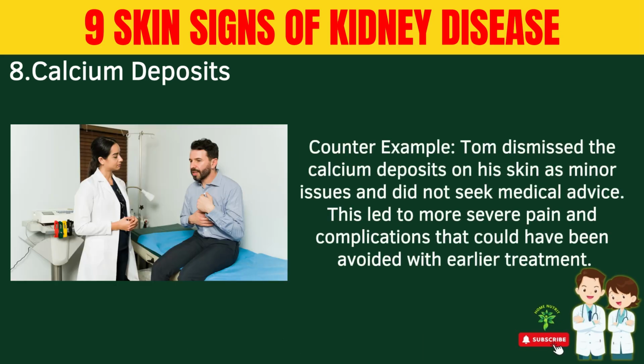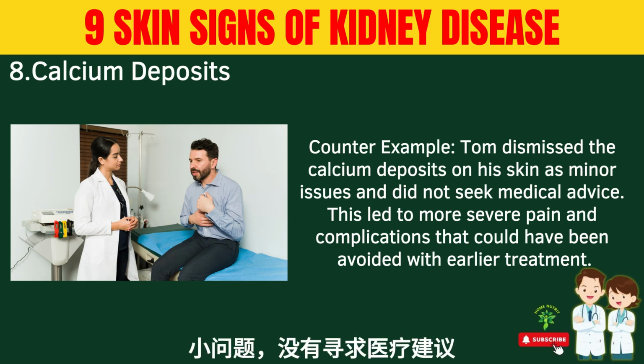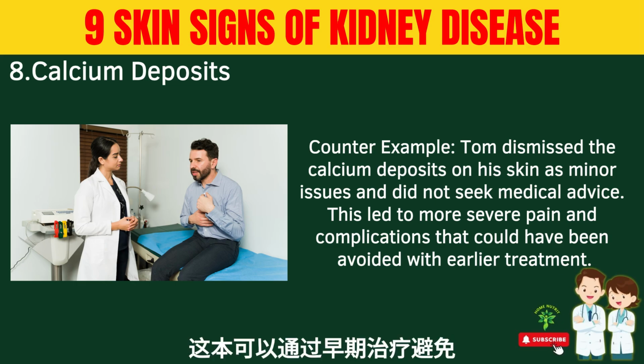Counterexample: Tom dismissed the calcium deposits on his skin as minor issues and did not seek medical advice. This led to more severe pain and complications that could have been avoided with earlier treatment.